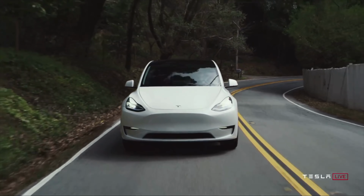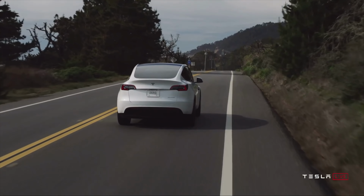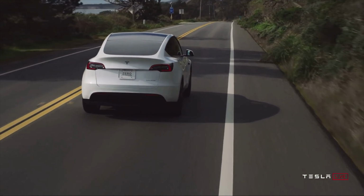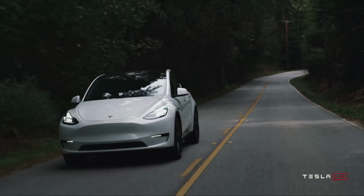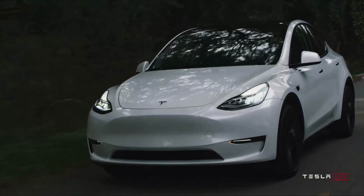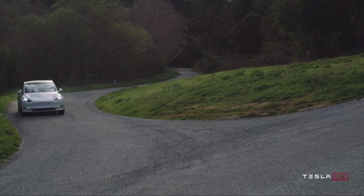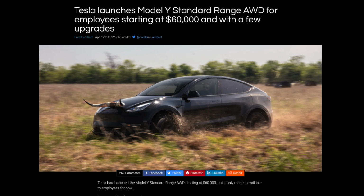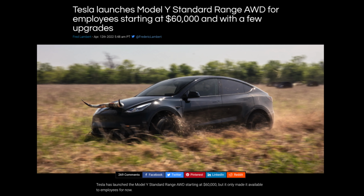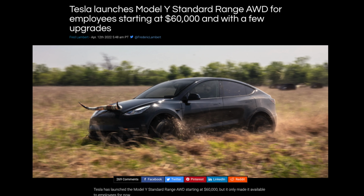And the real thing it's missing is the long range, because while the standard range Model Y is all-wheel drive, which is nice, it only has 279 miles of range, about 50 less than the long-range Model Y, which I think for most people really isn't that big of a deal. But the real controversy here, if you could call it that, is the price. As of filming this video, this standard range Model Y is being sold again just to employees, and it's priced at $59,900 as of right now, which is just about $3,000-ish less than the long range model, which leads to the big question: how much is that 50 extra miles of range and a little bit of acceleration really worth to you?